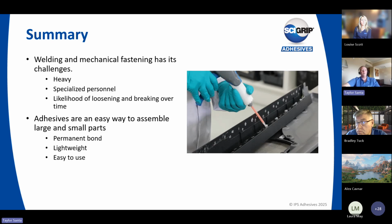So just overall, welding and mechanical fastening have their challenges. It's heavy, you need specialized personnel, and the likelihood of loosening and breaking of these mechanical fasteners is very high. Adhesives, on the other hand, are an easy way to assemble large and small parts. There's a permanent bond, a lightweight bond, and they're easy to use for anyone across all industries.